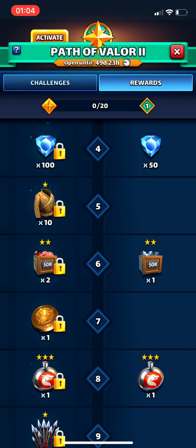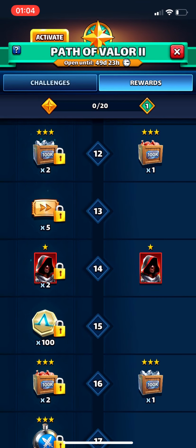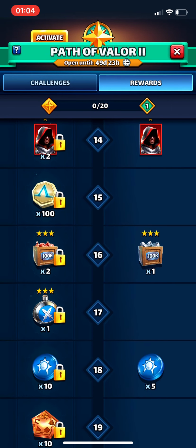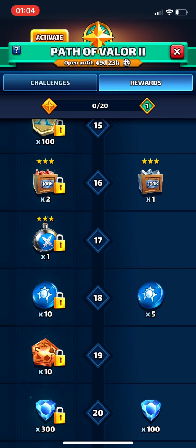Next thing is another epic hero token, which is 300 gems, flasks, a whole bunch of other good stuff. All right, Atlantis coins, those are 350 gems for 100 coins because that is the cost of one pull in the Atlantis portal. Ooh, cleric emblems this time. There's always one emblem type unless they change that.